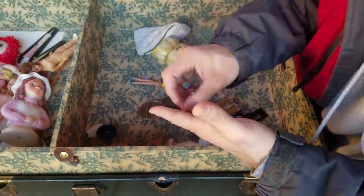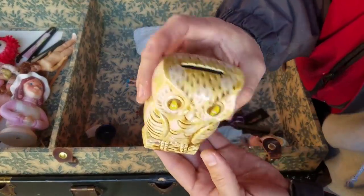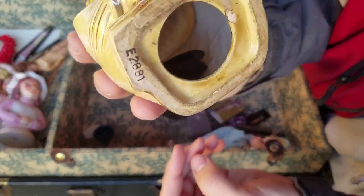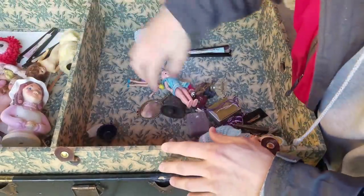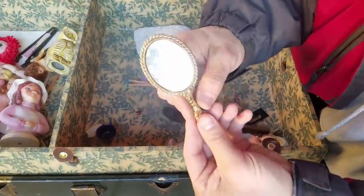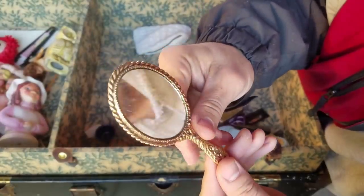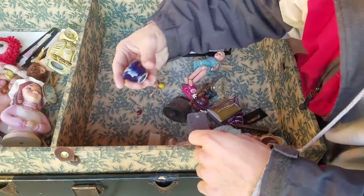Okay, we've got some jewelry. I'm going to set that over there with the coins. Here's a bank. We've got an owl bank. The rubber is still there. It's got baby powder on it. Oh, wow, look at that. Antique mirror. Wow. What a find. What a find.